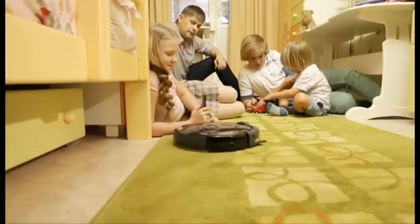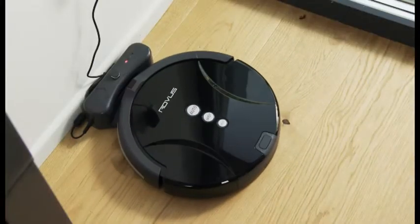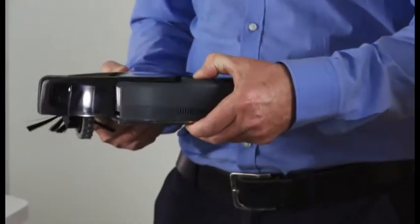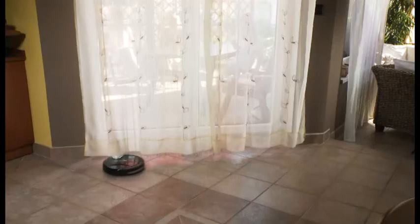Rovus cleans up to 100 minutes without interruption. Even before the battery gets empty, Rovus goes to the charging station by itself. And when recharged and ready, it can tell you, thanks to the incorporated voice guide, when the job is done. Simply open the container and dump it into the trash. From now on, you will have more free time and your house floors will be cleaner than ever.